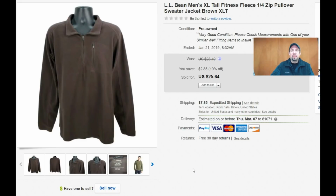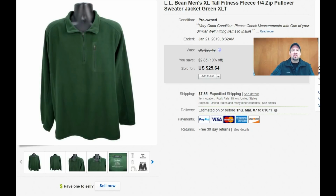This one here and the next one, I believe, these both went to the same person. These are just LL Bean quarter zip pullovers, fleece, but they're extra large tall. So when I saw these, they were definitely a pickup for me. So I got a brown one and a green one. These went for $25.64 and the buyer paid shipping on top of that. So they bought this one and this green one.